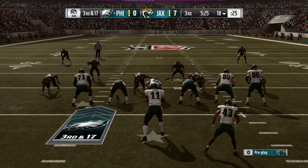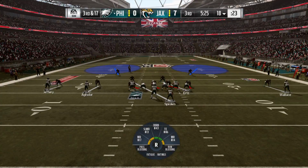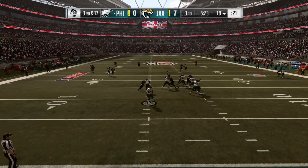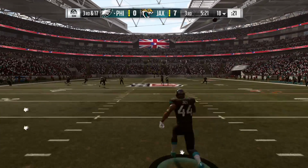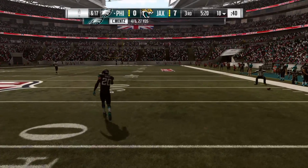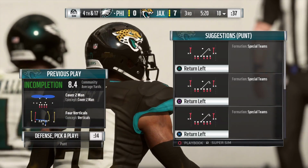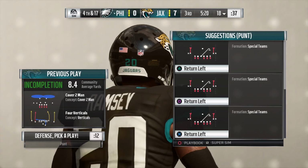An incomplete pass on that last play, and that means they'll need to come up with something here on third down. They'll drop the throw. And that is incomplete. Another drive comes and goes, still nothing on the scoreboard.